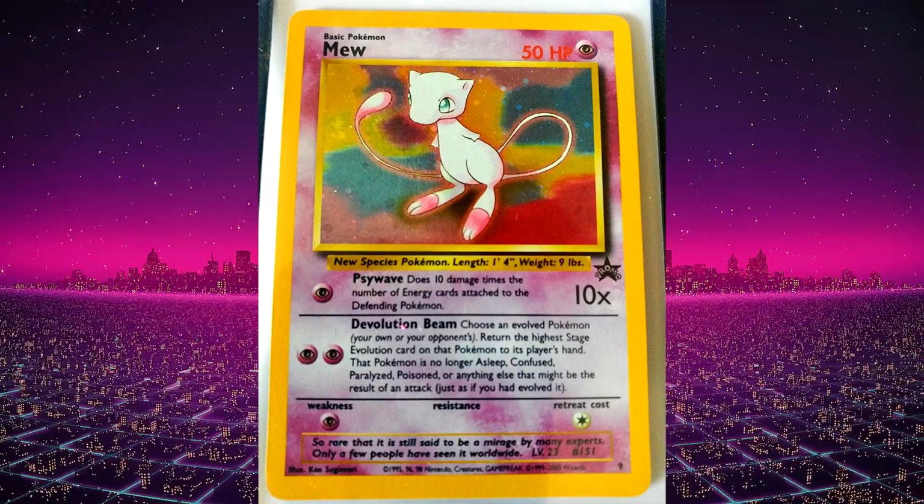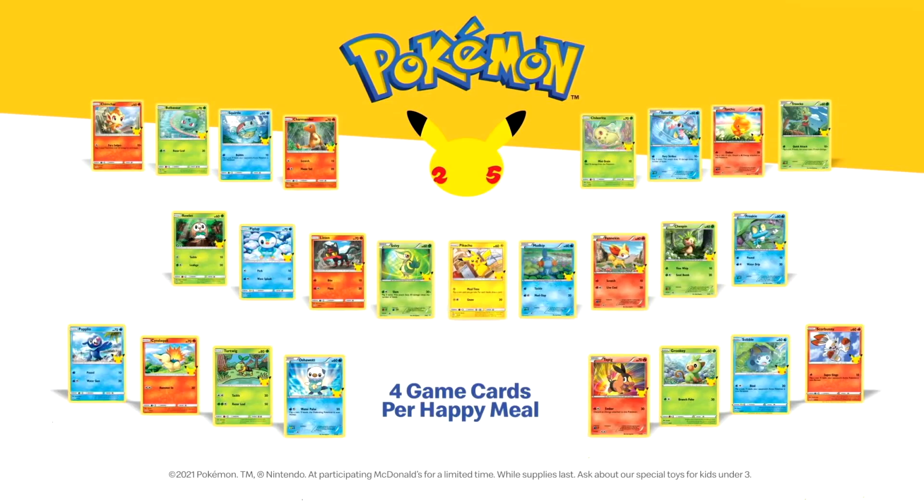You get it. Next up are promo cards. Promo cards can be obtained through various different methods, whether it be from McDonald's promos to a certain tin to a collection box, but promos cannot be obtained through buying booster packs and booster boxes. Promos are promotional cards, so you can even get them through going to the movies, for example.